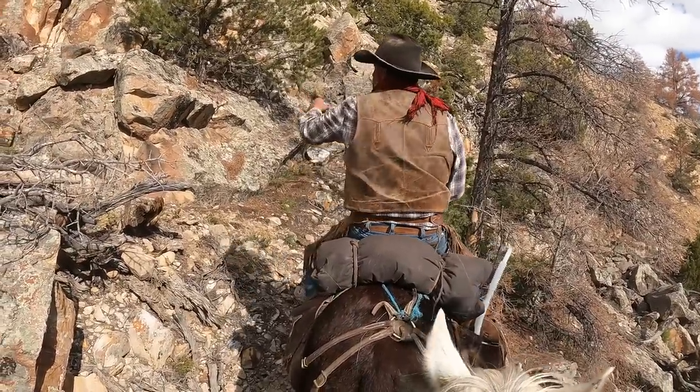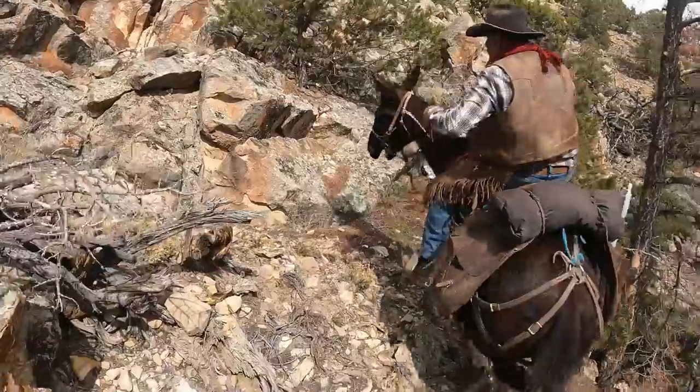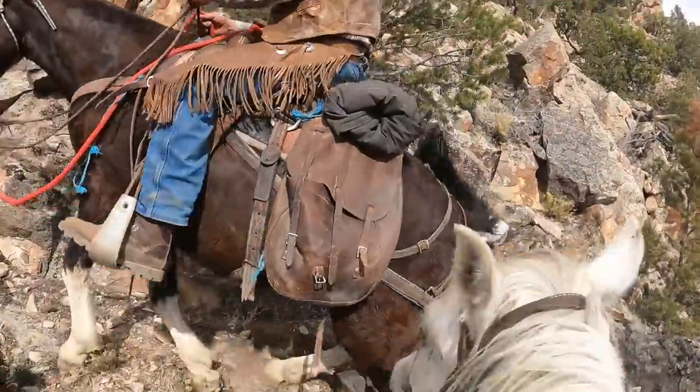All right, see that rock right there? It will get your knee. So just turn a little sharper than you think.